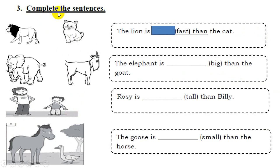Exercise 3. Complete the sentences. Look at the pictures, okay? And look at the word here, and you have to complete the sentence. Okay? For example, the lion is faster than the cat. The lion is faster than the cat. Right? And the other, the elephant is blank than the goat. And the others, please do it at home. Good job.